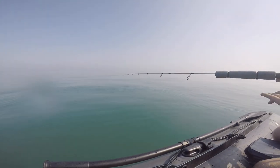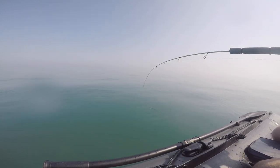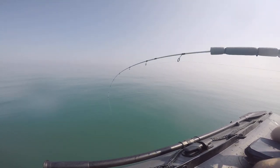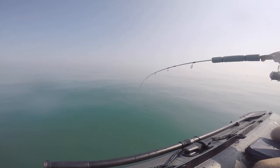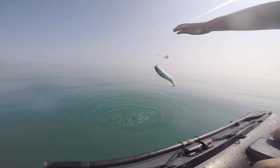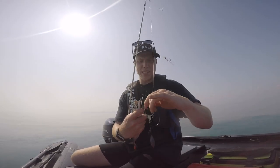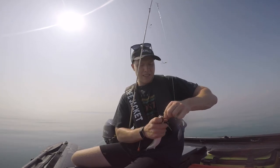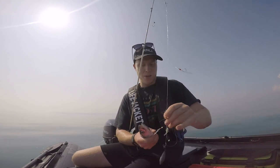This is the first time this year I've had mackerel like this. Finally, they're here. Yep, here we go. Oh, there's two there. Look at that. Oh, one got away. Oh, it's a big one. Massive eaters. Big eating mackerel, these are. They're a bit big for bait, I think. So aggressive as well. They're taking the feathers so quick.